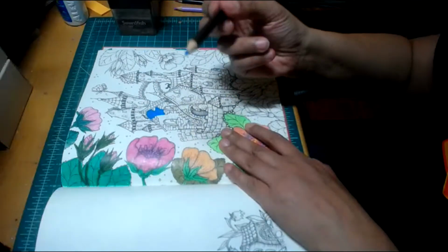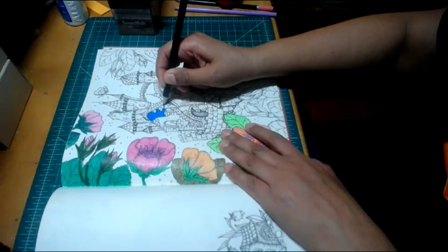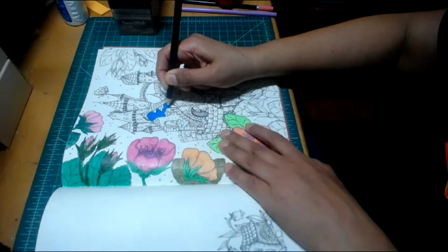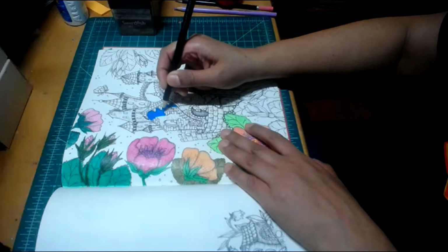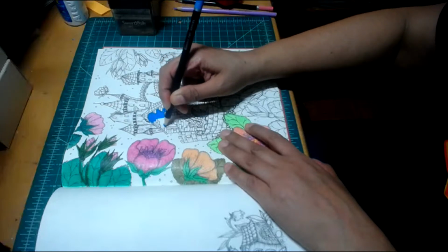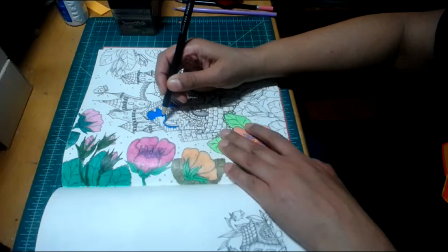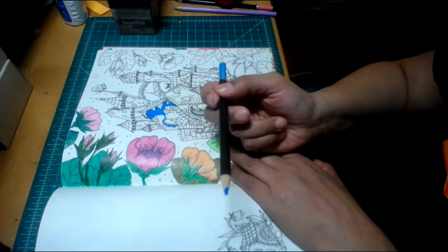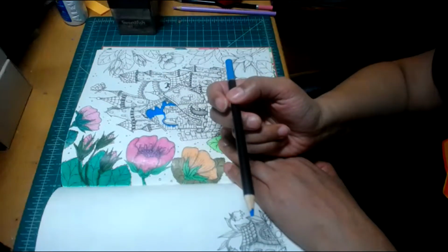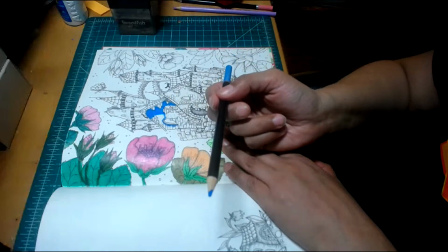This is Castle Art. These are a fantastically great budget pencil. I think these were enabled by Miss Ann. If it wasn't Miss Ann, it was probably Kate or somebody else who enabled them. These color well on a bunch of different books. They color extremely well on Create Space paper. They work very well in the Johanna Basford book.